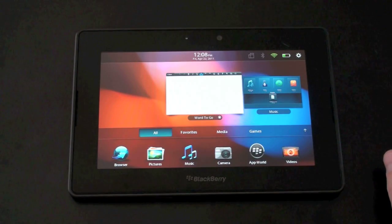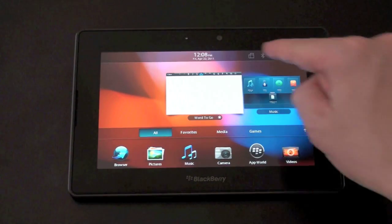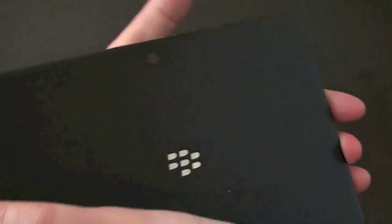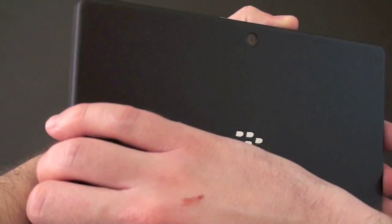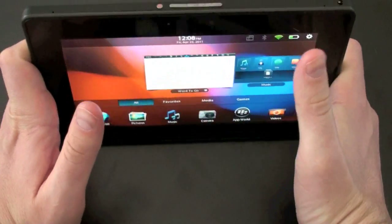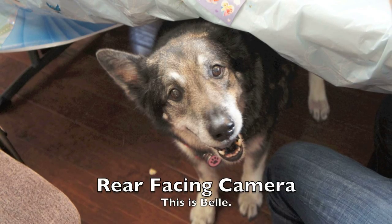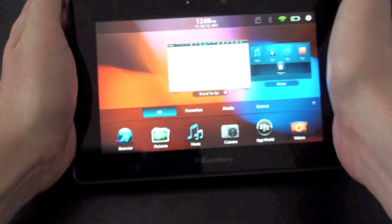The next thing that I really like, and this is quite surprising again from a BlackBerry device, is the cameras. The 3 megapixel shooter on the front and the 5 megapixel shooter on the back, which also shoots full HD 1080p video, is really nice. And aside from shooting very nice quality images and video, the location is also really good, right in the middle. Your fingers aren't going to cover it when you're holding the device, which is very nice.